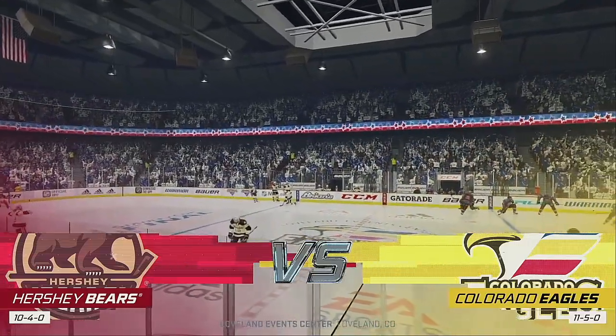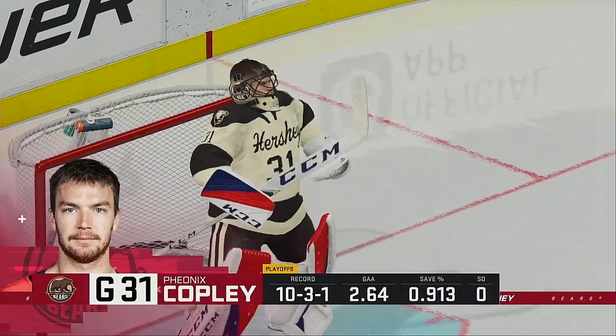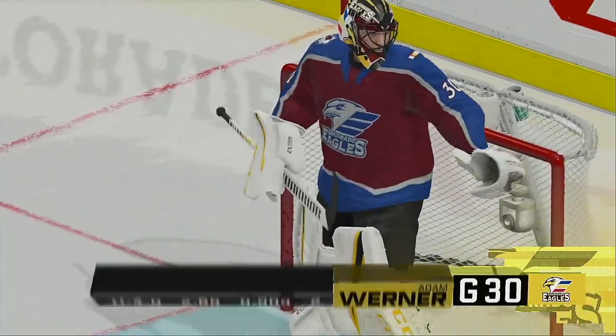Colorado's out there on the ice. They look ready to go here, Ray, knowing that they could win a championship tonight. Biggest challenge is not to think about the trophy or think about the championship. It's to focus on what your job is.